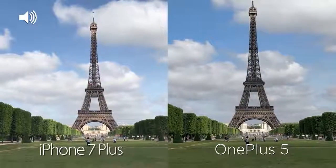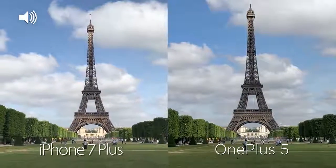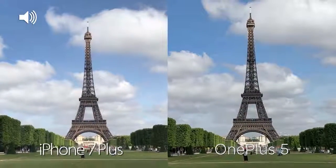So now we're filming at 1080p, and just going to test out the stabilization, see if it's any better at 1080. So let's go ahead and have a bit of a run.